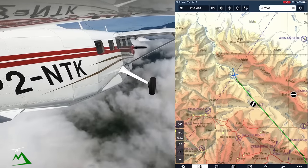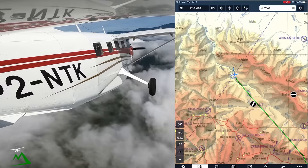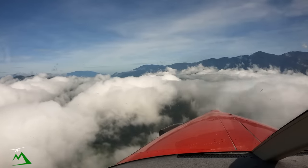All stations, Yumbai Talk 128.5. Kodiak November Tango Kilo 13 miles to the east southeast, 4,000 on descent. Circuit time, Yumbai Talk 07.